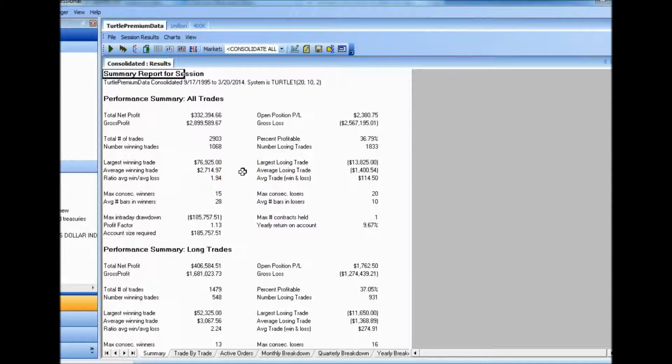The interesting thing about this model is that it doesn't take every single 20-day breakout. It'll skip a trade if the last breakout resulted in a profitable trade. The idea is that after a significant trend, the market needs to consolidate, and it tends to chop around a bit before it embarks on a new trend. So with that said, we've already done the testing.